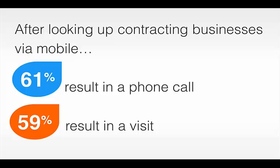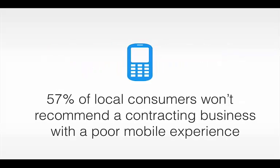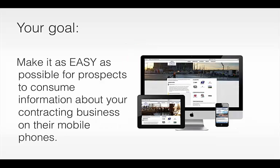The cool thing is, look at this. After looking up contracting businesses via mobile, 61% will result in a phone call and 59% will result in some sort of visit or appointment. 6 in 10 prospects will leave your site if it's not mobile friendly. And 50% of local consumers won't recommend a contracting business with a poor mobile experience. So your goal is to make it as easy as possible for prospects to consume information about your business on their mobile phones and mobile devices, right?